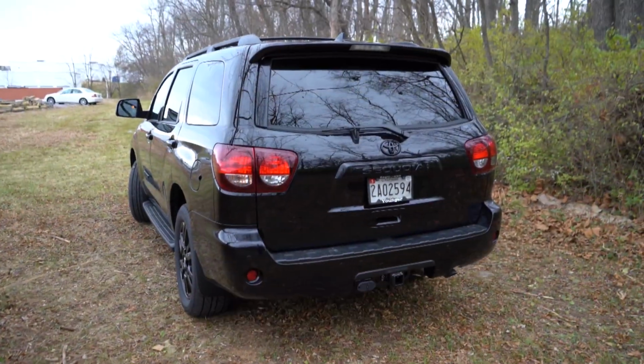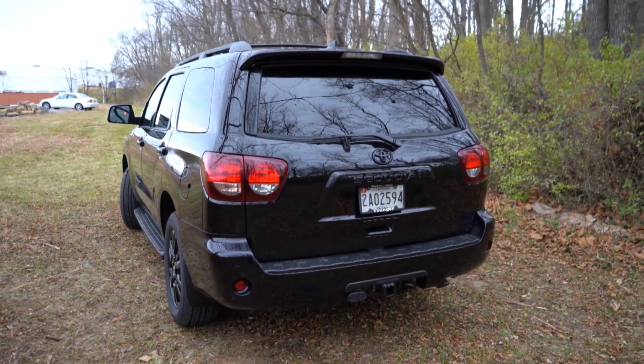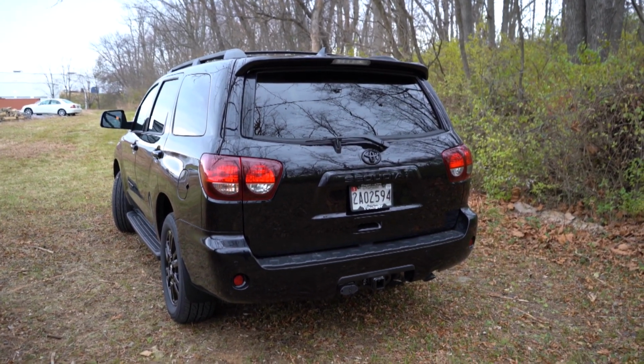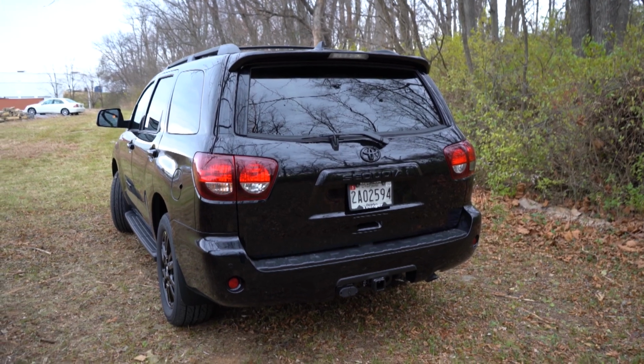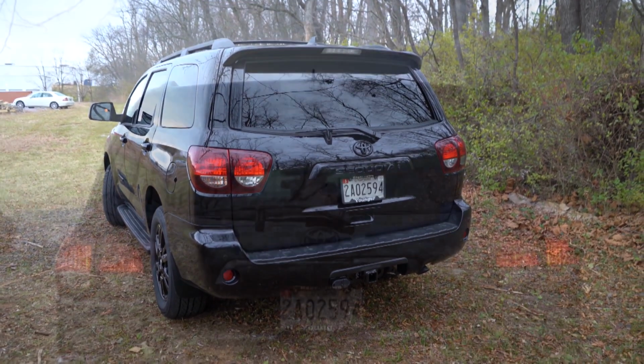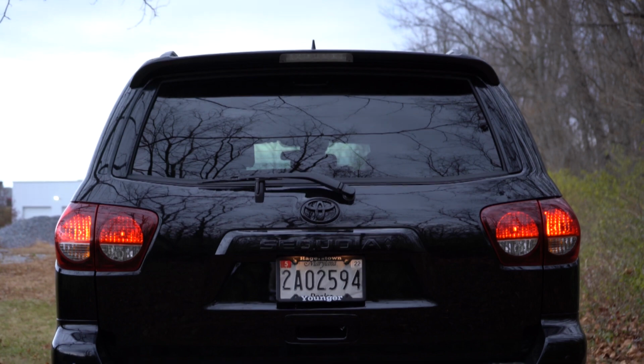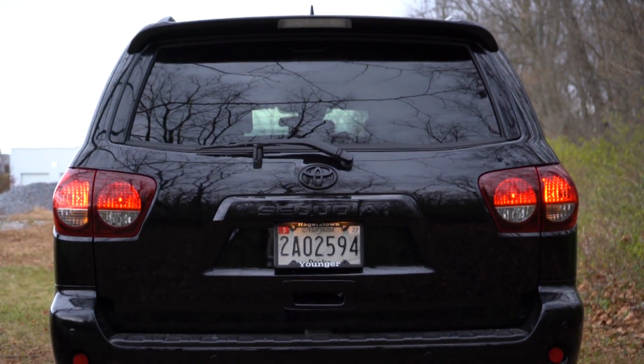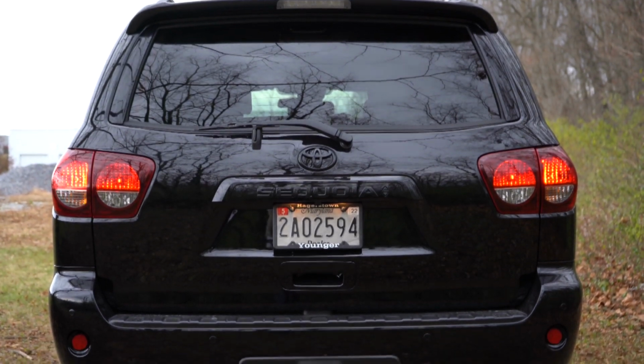All right, so now since we are around to the back of this one, body colored shark fin antenna all the way to the top. Just below that, rear spoiler with an integrated brake light. Just below that, rear window wiper. When it comes to the badging in the back there, it's either going to be finished in chrome or black. Again, we have all the black accents on this one. Smoke taillight housings coming standard for every single trim level. I do like that look.